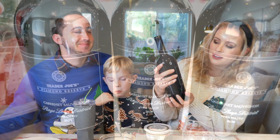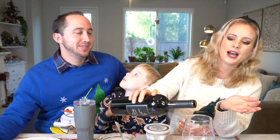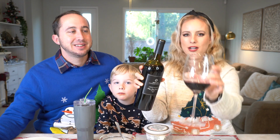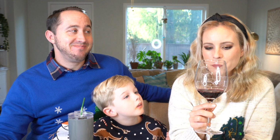So we are going into the Diamond Reserve Cabernet Sauvignon, Stag's Leap District. Oh, look at that color. Can you guys see this color? Wow, that is a dark red wine. That's my kind of wine. All right, here we go. We're gonna give this a little taste test. Definitely smells very bold. Okay. That's good.